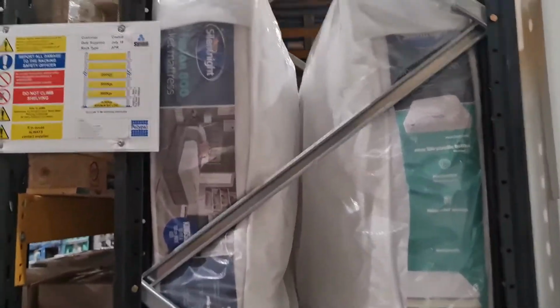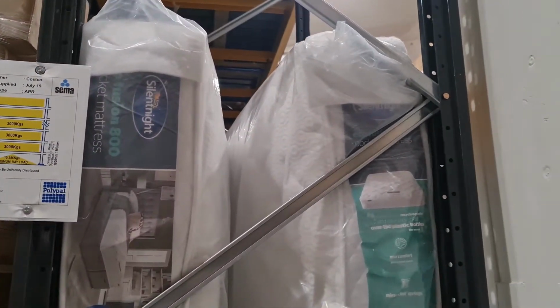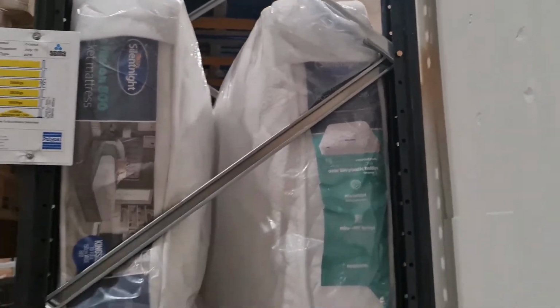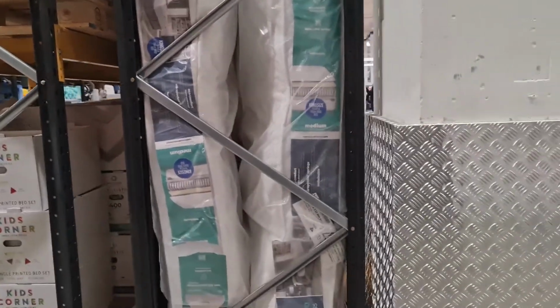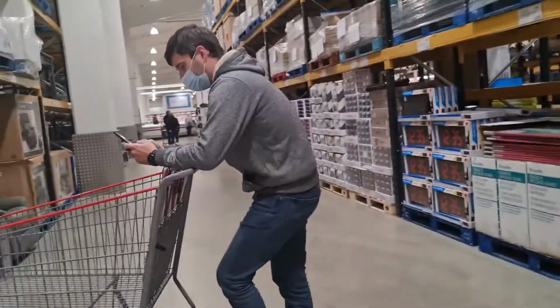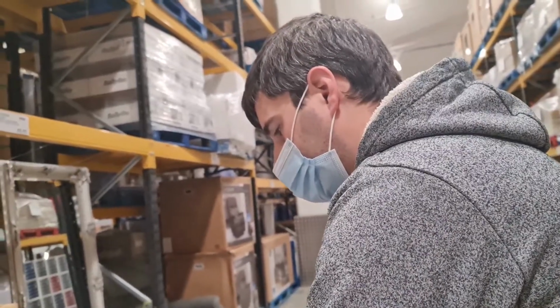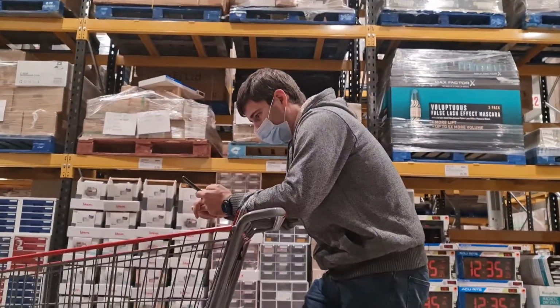I can't believe it. A Silentnight and £120. Can't we just cut it up? We're never going to find one this cheap. Bet the double one would have been well cheap. That's why they've all sold out, haven't they? I'm sat rocking on the chair.